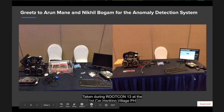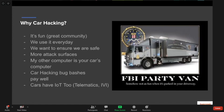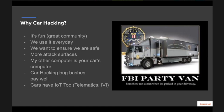So anyway, why car hacking? I think most of you have some questions about this. Basically, it's a fun community. Car Hacking Village has been giving a lot of information and tutorials about car hacking, how to use devices for sniffing the CAN, and they also have CTF-like events where they reward hackers with actual Tesla cars or even black badges. And because we use cars every day, we want to ensure that we are safe from attacks. That's why I have an interest in car hacking. There are actually a lot of attack surfaces for cars, which I will discuss later on.